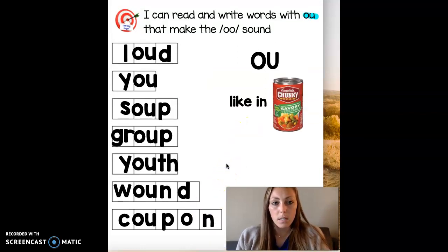So then just go into Seesaw and find the activity for our ooh words and work on that. Have fun.